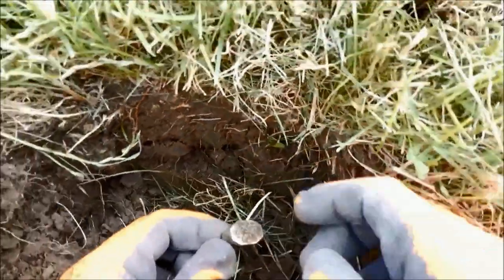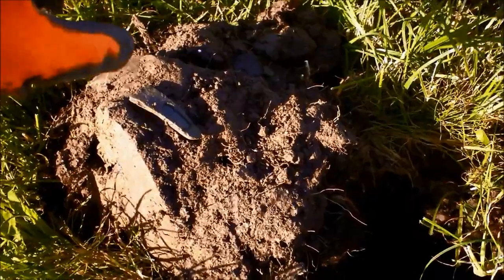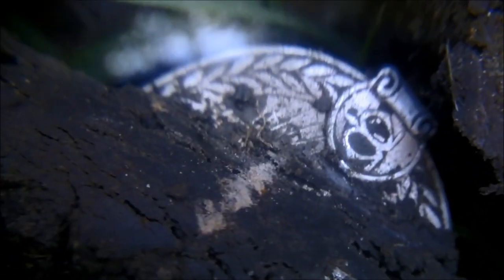It's a seal ring. No way. Really nice looking strap end. Look at that. I haven't even looked at it yet, but that looks silver to me.